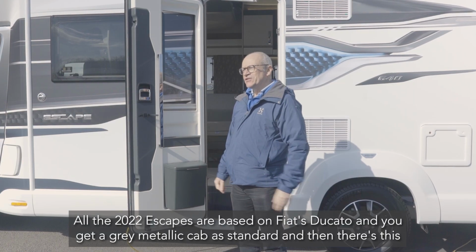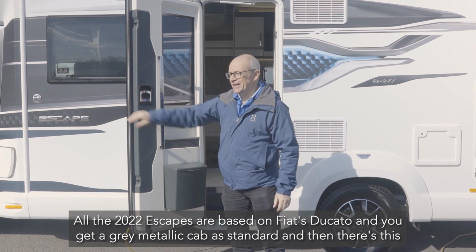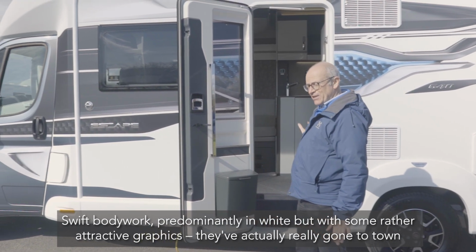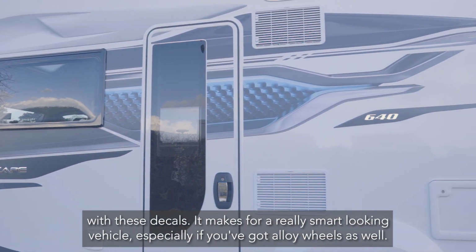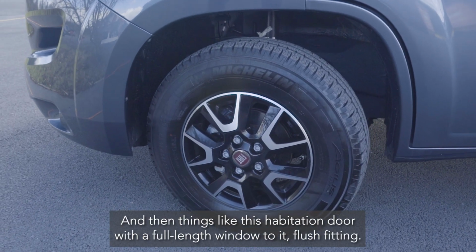All the 2022 Escapes are based on Fiat Ducato, and you get a grey metallic cab as standard, and then there's this Swift bodywork, predominantly in white, but with some rather attractive graphics. They've really gone to town with these decals. Makes for a really smart looking vehicle, especially as you've got alloy wheels as well.